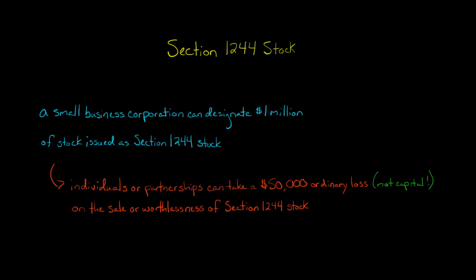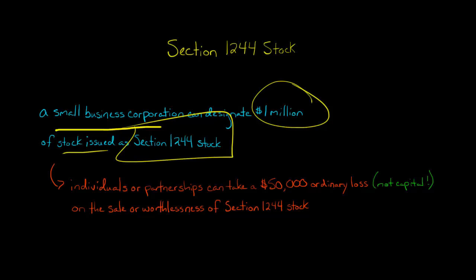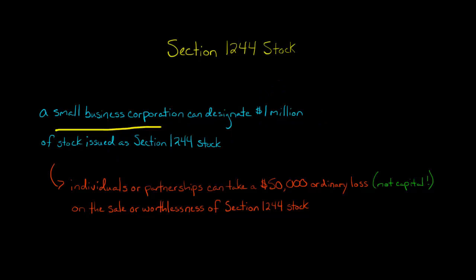The U.S. tax code allows a small business corporation to designate up to $1 million of stock that it issues as Section 1244 stock. And here's why this matters. Normally, when you buy stock in a corporation, let's say you pay $25 for a share of stock, and then you were to sell that share of stock for $15, you would have a $10 capital loss. And there are restrictions on your ability to take a tax deduction for capital losses. I'll talk about that in another video.